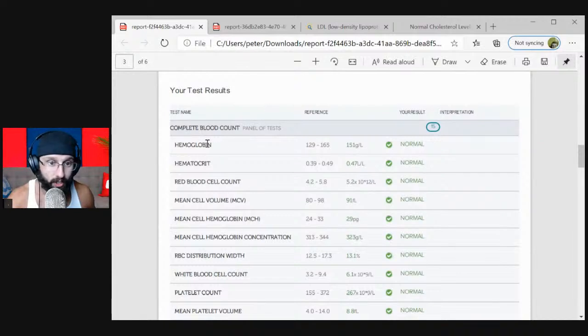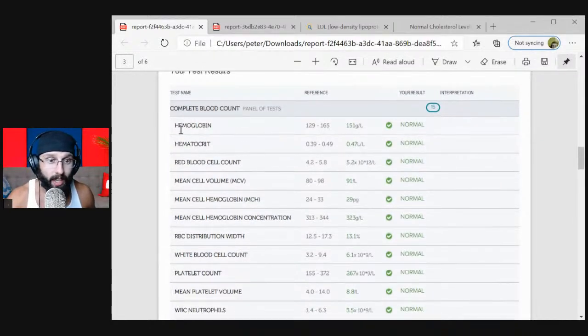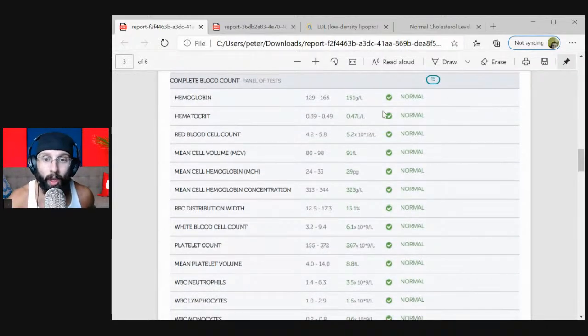So your test results, complete blood count: hemoglobin, normal; hematocrit, normal; red blood cell count, normal. Again, out of the 35 or 36 markers that they tested for me, everything is normal. Everything is average. Everything is on point. Nothing was wrong with my blood work.